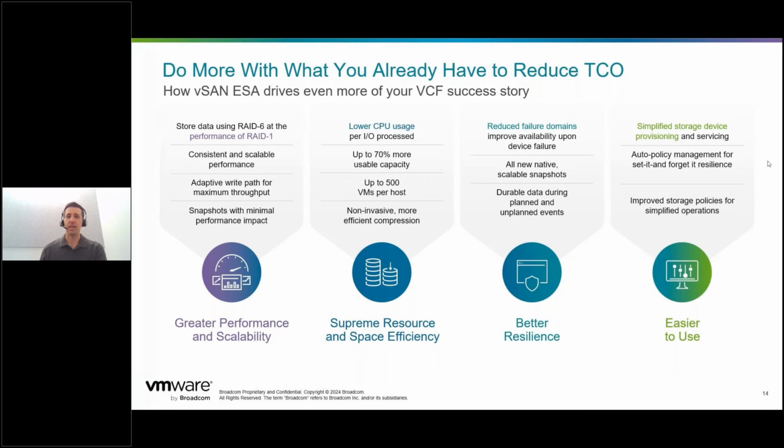Now, ESA is also a lot more efficient than the outgoing solution. We've got 50% less CPU usage per I/O with ESA than OSA, so a lot more efficient. And because every single device contributes to capacity, you get up to 70% more usable capacity. So you get a lot more mileage out of each storage device you buy with ESA than our traditional two-tier, because every single device contributes to capacity.